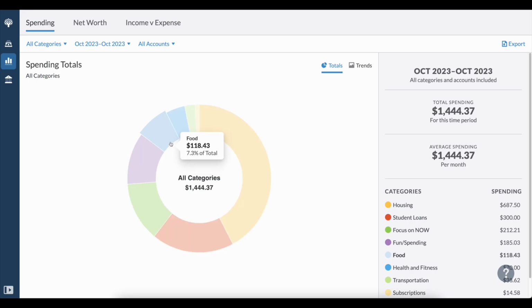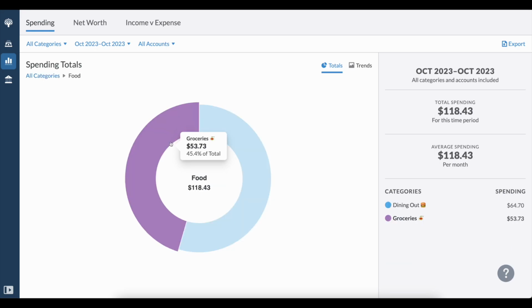Moving on from that, food. Okay, so I am 1/3 of the way through the month, and I've already spent $118.43.